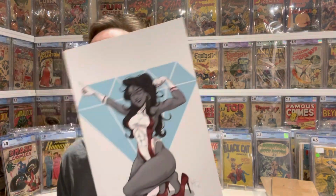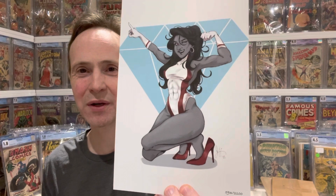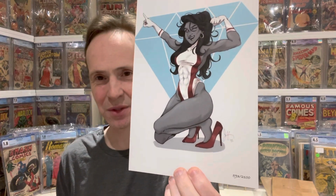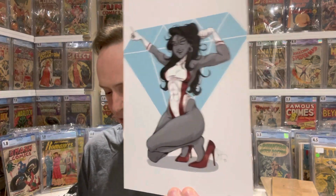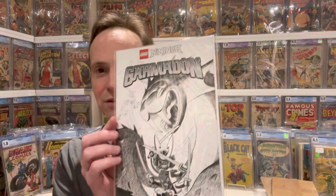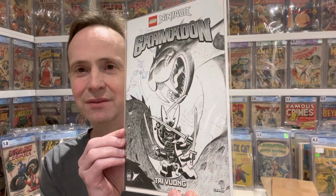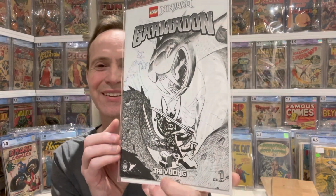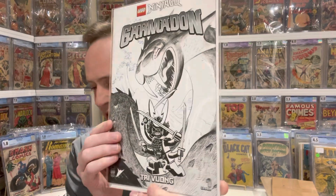And then there's, I'm not sure what this is. I'm not sure who this character is. You can tell me who it is. It looks like some Gem Mint exclusive or something like that. Kind of interesting. And then they always throw in some kids comic. And then they have Ninjago. It's like some kind of kids comic. Kind of cool. What is it? Garmadon. So kind of an interesting looking book.